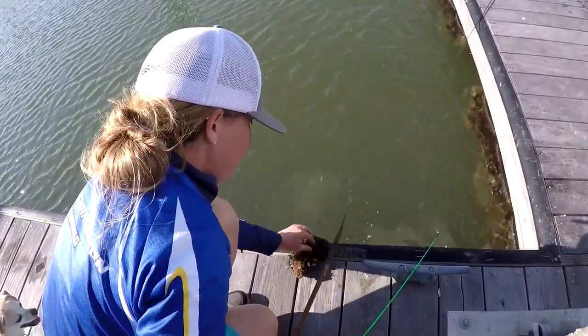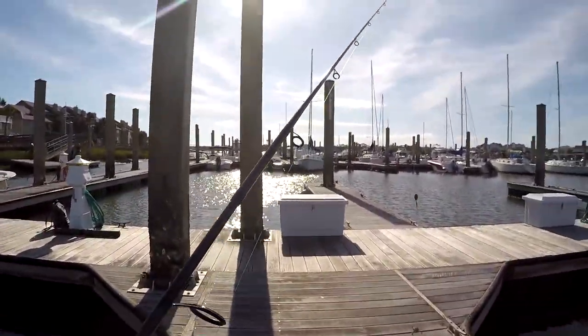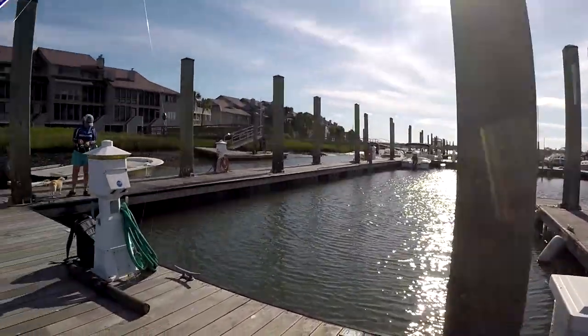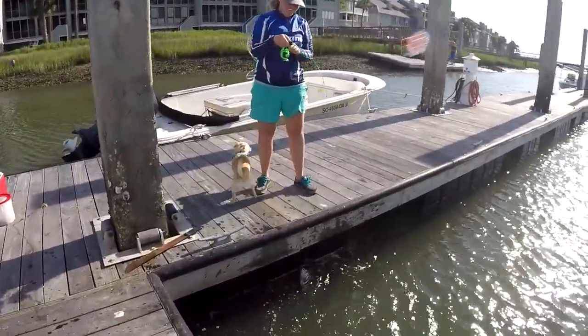Oh, look at that gunk, man. Woo! Just a little guy? Little guy counts too. Look at that. Well, any little guy on that little rod feels great. Woo! Look at that.